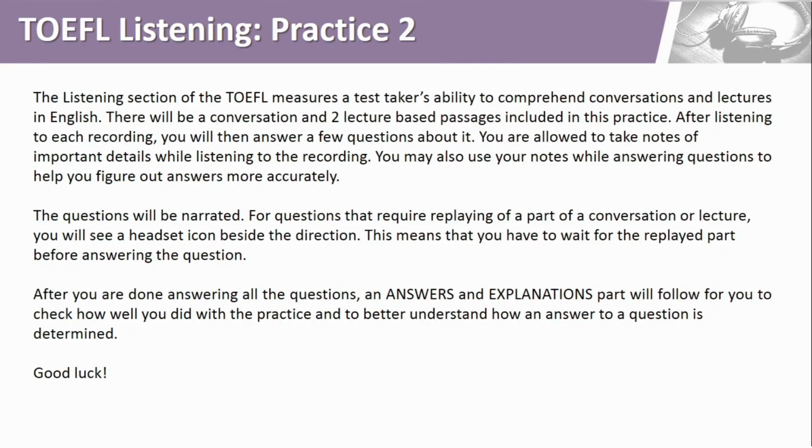The listening section of the TOEFL measures a test taker's ability to comprehend conversations and lectures in English. There will be a conversation and 2 lecture-based passages included in this practice. After listening to each recording, you will then answer a few questions about it. You are allowed to take notes of important details while listening to the recording. You may also use your notes while answering questions to help you figure out answers more accurately.